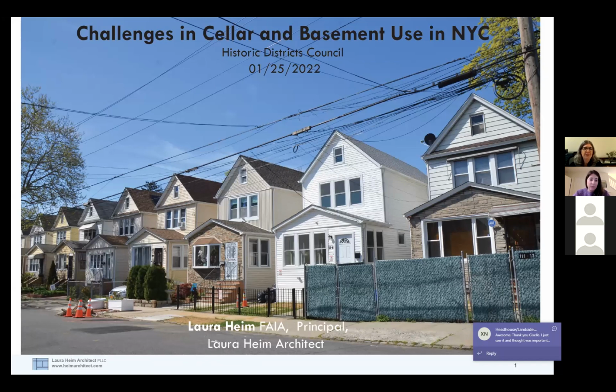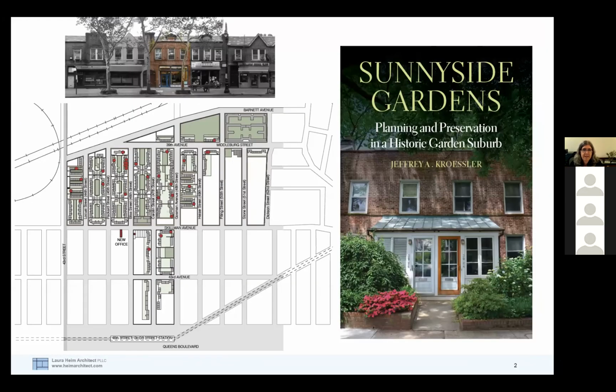Hi, thank you, Historic Districts Council, for inviting me to give this presentation, Challenges in Cellar and Basement Use in New York City. As many of you may know, I'm an architect practicing in Queens. I've had my office in Sunnyside since 2006. There's my storefront office right there.